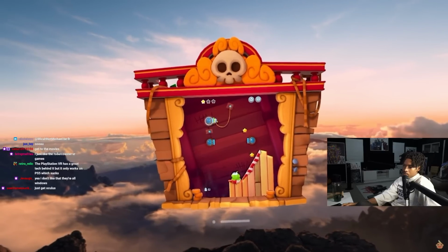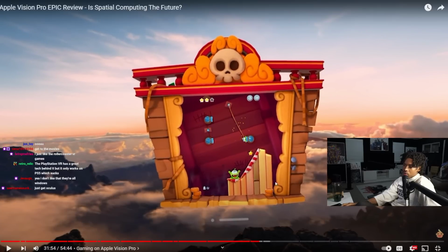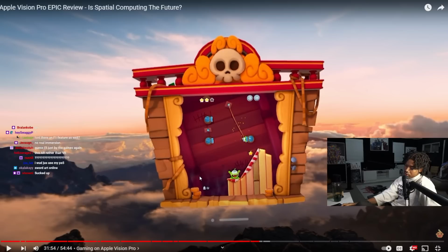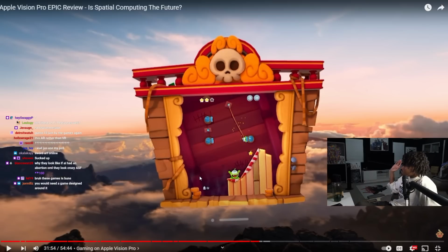A lot of the games here on launch. I'm not doing that though. If I want to get fully deep in, I want to get fully deep in. I got this horror game called Blair Witch on Oculus, and it's scary and super immersive. You can also stream from it. If I get a horror game, for instance, I want to be able to turn my head and I'm still in game. I don't want it to ruin my immersion.